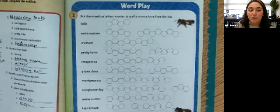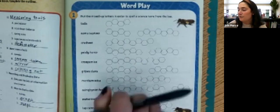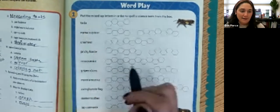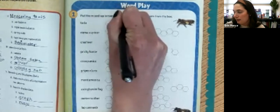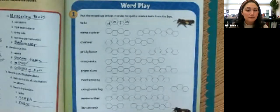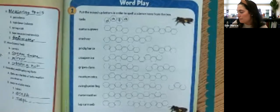So if I am looking, I've got a bunch of words at the bottom. For instance, "ta-da" is not going to be ta-da. Instead, it is data, D-A-T-A. I would go down to the bottom and cross off data. Okay, we're doing unscrambling.